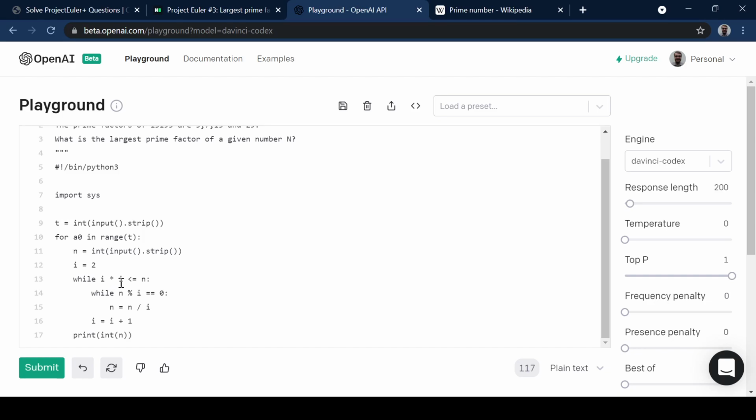And again, while i times i is less than or equal to n, so this is saying while i squared is less than n, so that means i is less than or equal to the square root of n. So that's where those mathematicians found out that you only have to go up to the square root, we're using that piece of information here.